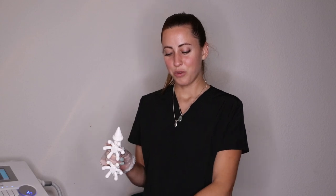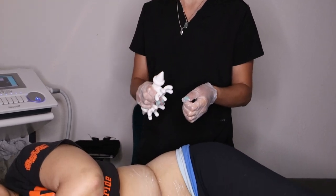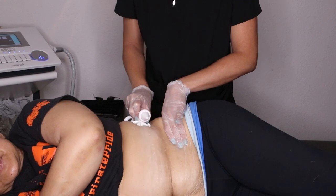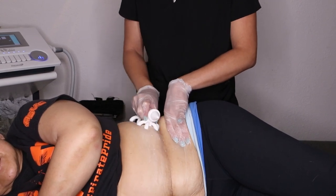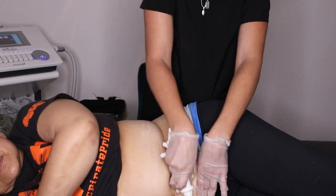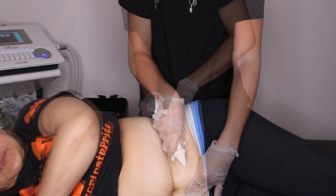Okay, so today we are doing the T-Shot Cryo Slimming Treatment. I'm starting off with a little massage to help break up the fascia, which will help release the fat, and then I can freeze the fat better. So with this motion, I always want to go across the muscle or up and down, but never in circles. This may leave bruising in the next couple days, but it will go away.